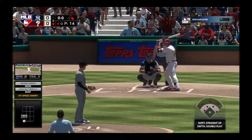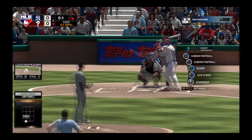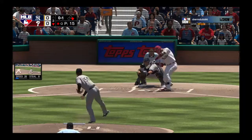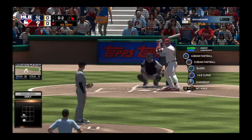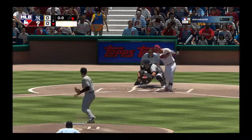Stepping into the box, Jorge Alfaro. Ready to deliver. Here's the first pitch. Took a wave at one around the shins with no luck. Sliders in for a strike. Bottom of inning number 3, 0-0 our score. And he got him.